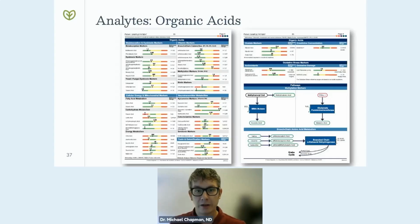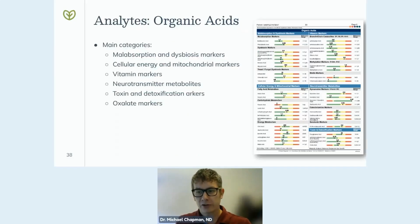I'll mention them here on this upcoming slide as well. So one section of this great report around mitochondrial function is about organic acids. Just honorable mention for some of the other sections, because organic acids is like an entire study in and of itself. There's these main categories.